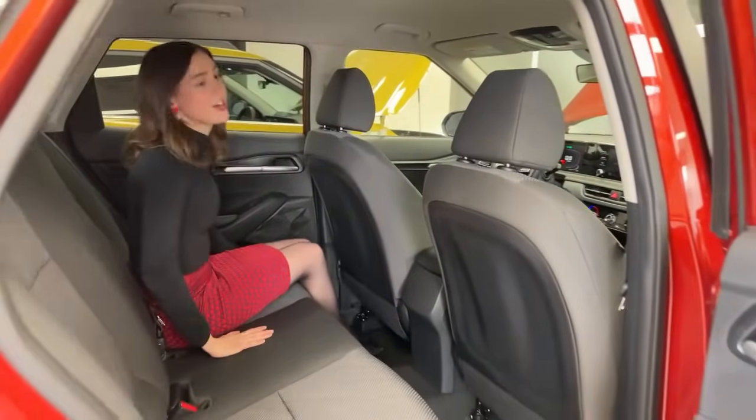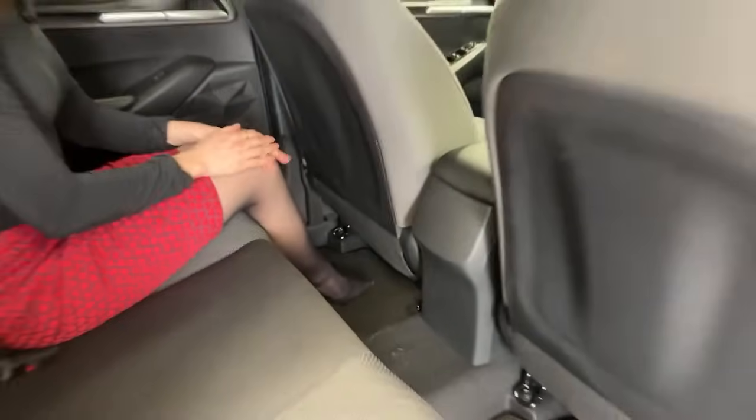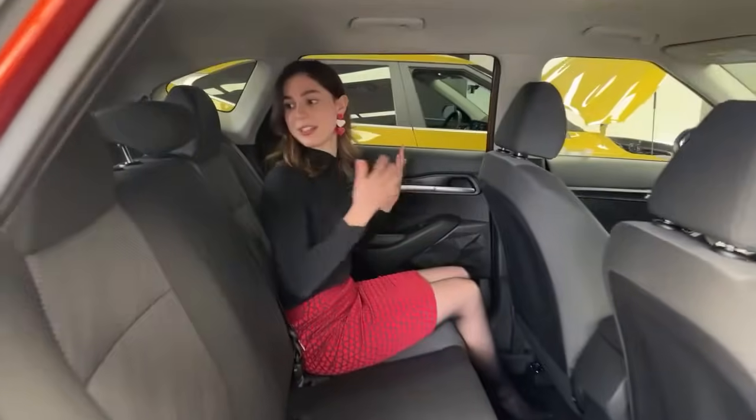So for space back here, one thing I wish could be improved upon would be the inclusion of rear air vents. We do not see that on this vehicle, but we still have a pretty good use of space. I think people will be surprised at how spacious the cabin is and how much headroom I have. Obviously, the seats can be reclined a fair bit more. It might be hard to tell because it is dark and we are inside.